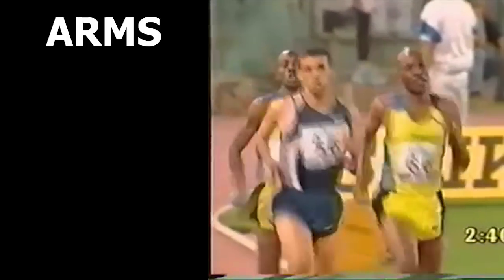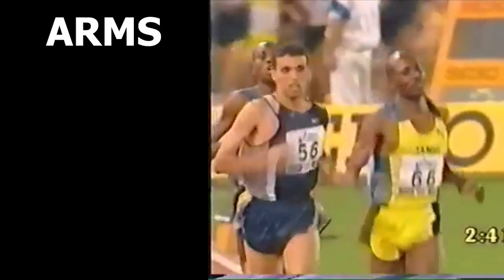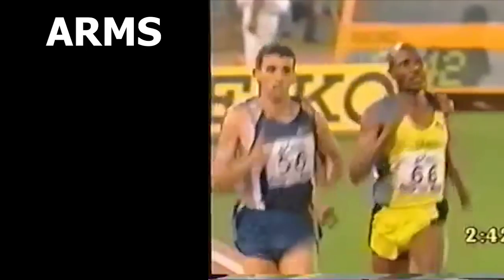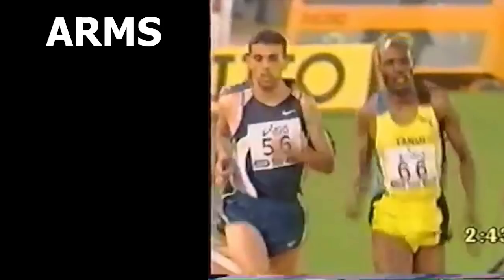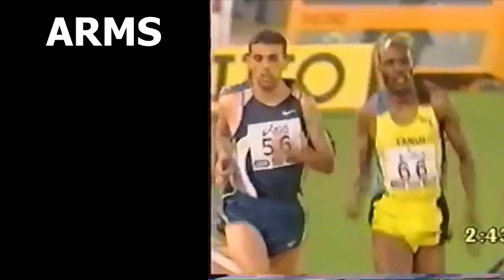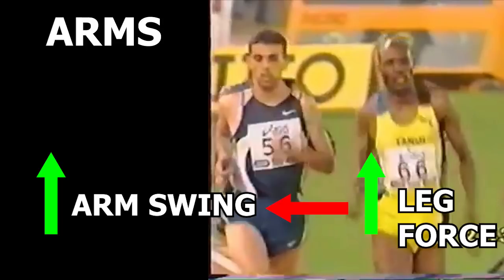El Guerrouj is the first middle distance runner I've analyzed here, so I can't compare his arm movement to the other middle distance runners yet. But compared to the long distance runners I've already analyzed, he does present with more shoulder movement. One of the reasons may be that with increased speed usually comes increased force generation from the legs. The increased rotation of the arms may be a result of the increased rotational force coming from the legs. If the rotational force from the legs is not counteracted properly, the body kind of goes out of whack and decreases force generation toward the desired direction.